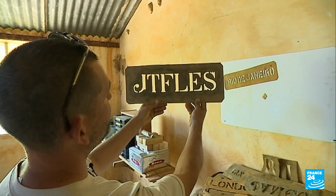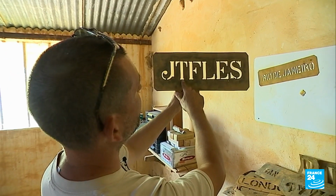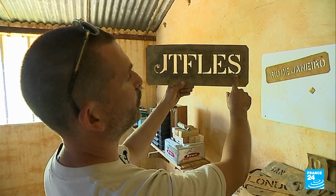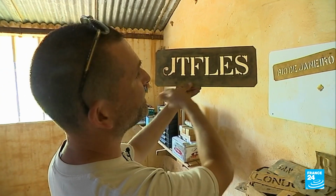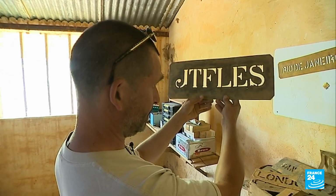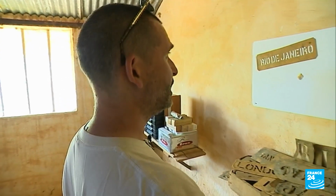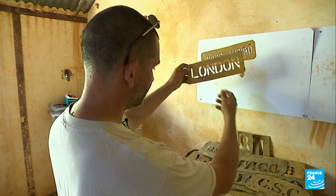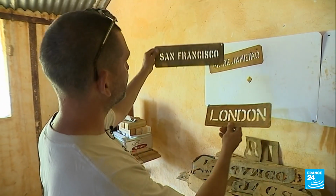So these letters represent J for jaune, yellow, TF for très foncé, deep red, L for lavé, washed, E for extra, and S for super. All the different qualities produced here which were used in the rubber industry and which were exported to Rio de Janeiro, London, San Francisco.